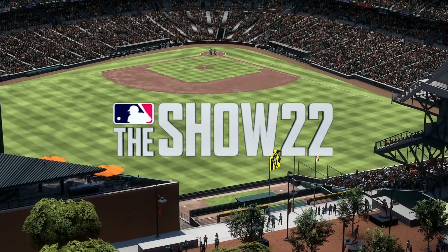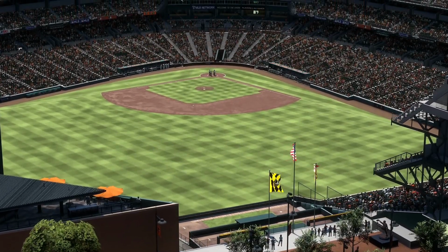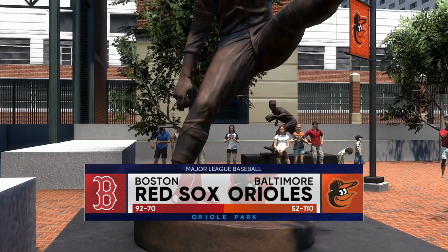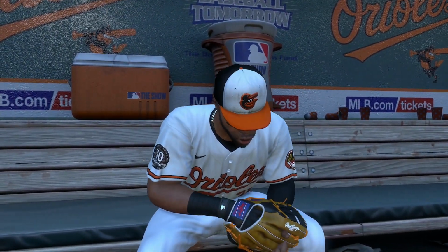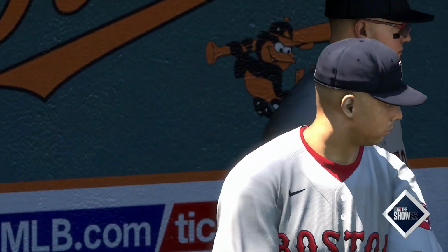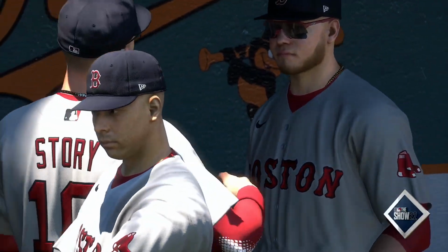Live from beautiful Oriole Park at Camden Yards, we've got baseball on the show. It's the Boston Red Sox taking on the Baltimore Orioles. First pitch coming at you right after the break.